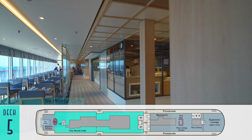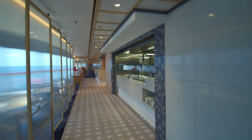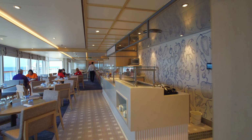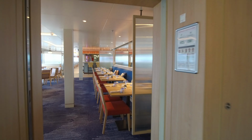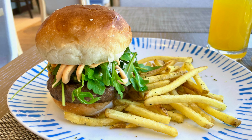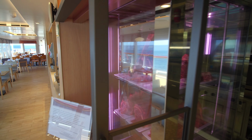Even the World Cafe has been elevated on Octantis, with a greater delineation of its offerings. From breakfast, lunch, and dinner dishes, like premium lump crab eggs Benedict, to an extensive salad bar, the grill has been tacked on for its great burgers at lunch, and even more impressive steaks, tomahawks included, available at dinner.